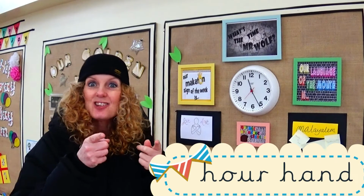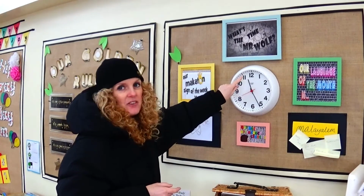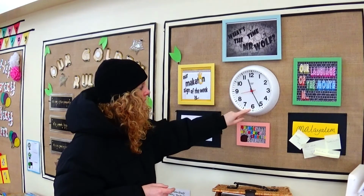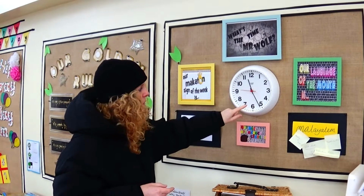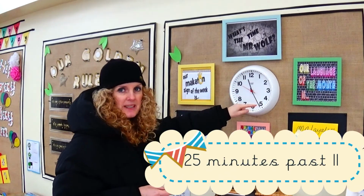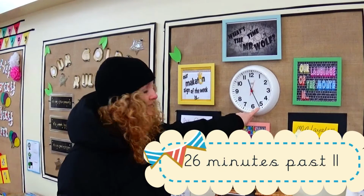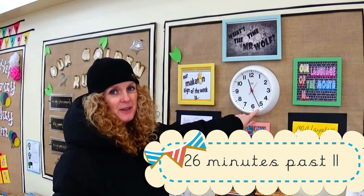But what hour? Well, let's look at the hour hand. That's the short hand. The short hand is halfway between the 11 and the 12, because soon it will be 11:30. Not quite. Actually, at the moment, it's 25 minutes past 11. If you want to be really accurate, though, I've been talking for about a minute. So add one more minute on, and it's actually 26 minutes past 11.